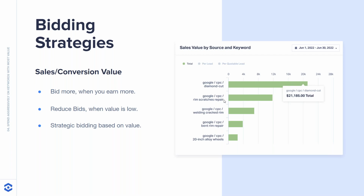Okay, so by strategic bidding, based on value, you can bid higher. So back to my example with the client, what ends up happening is we haven't necessarily increased the leads through Google Ads, but what we've done is the leads we get are higher value. So revenue has really increased dramatically.